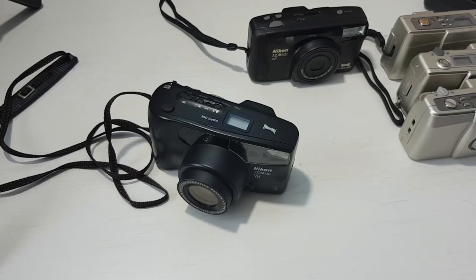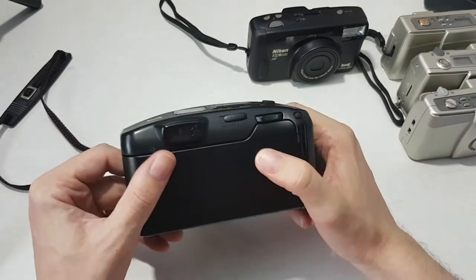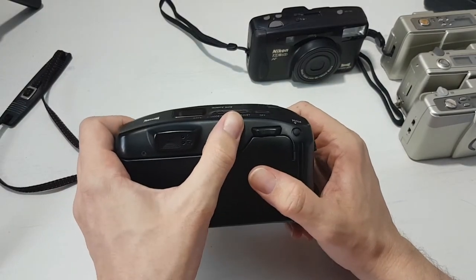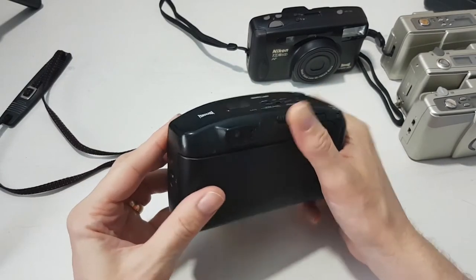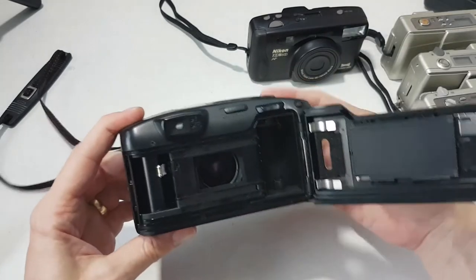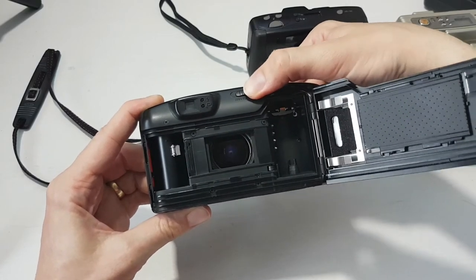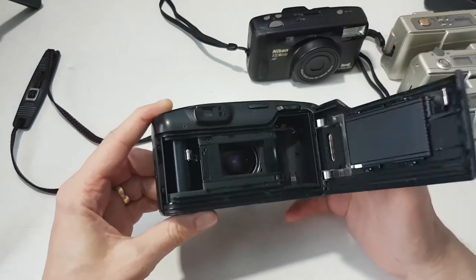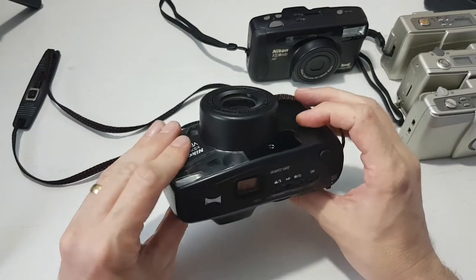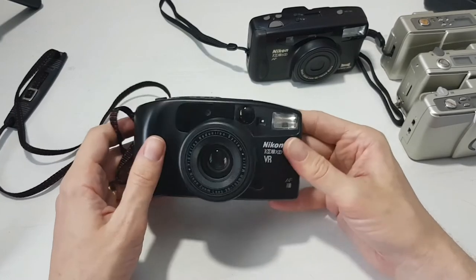But as I said, it was very expensive, and they also included a panorama mode. So there's a button here, and you flick that over, and it's in panorama mode, which, if I show you the back, I think I've got a film in here. When you flick that over, it basically just does that to put it in panorama mode. I've shot a few rolls through this, and it does take very good photos.